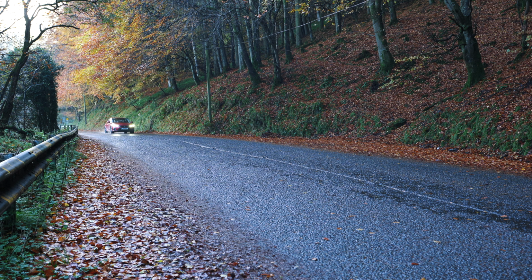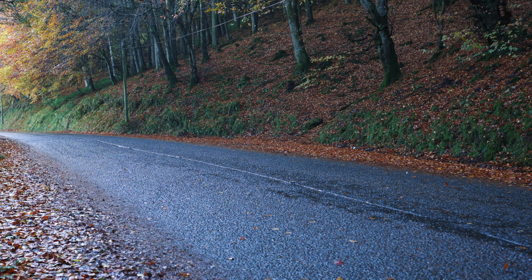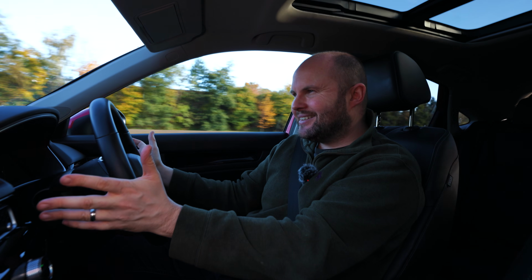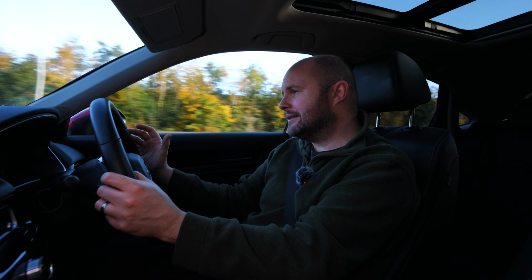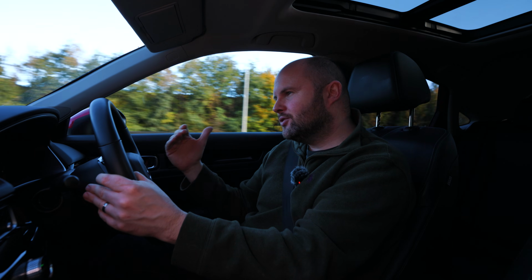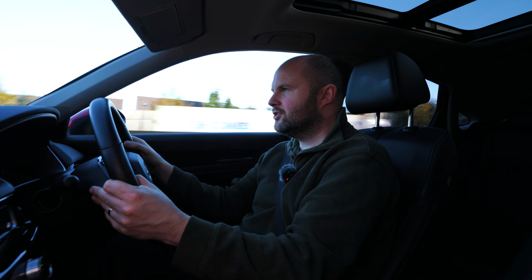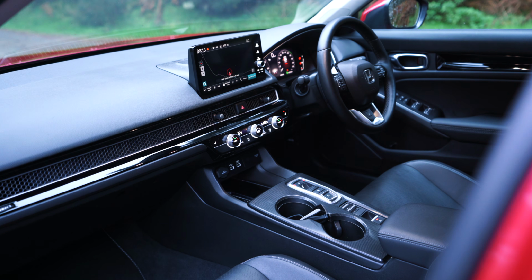Yes, with this style of engine setup and this style of gearbox, if you go under hard acceleration for an extended amount of time, it can sound a little bit rough, but to be honest with you, and I've just gone from sort of 80 to 100 kilometers there, it does it with enough battery acceleration that you don't need to floor this car. There's always ample power there.